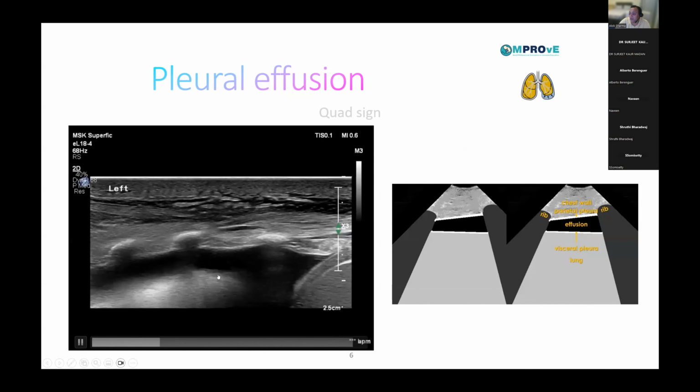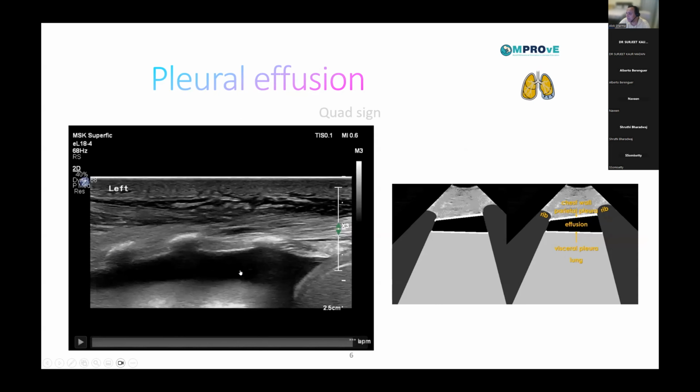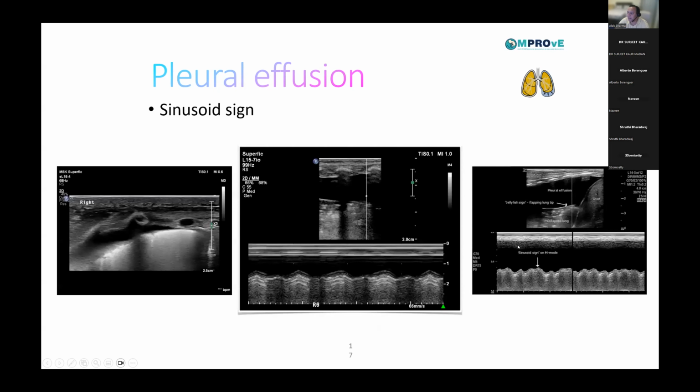This is the jellyfish sign, as you can clearly see, a lung basically flapping about. Very well demarcated diaphragmatic margin. Normally the lung would overlap this margin, and if it did, you would not be able to see the lateral end of the diaphragm. We call that the curtain sign. But because you've got fluid in that space, you can see the diaphragmatic margin very well. This is just the quad sign again with the anatomy demarcated. Just another example of the jellyfish sign. With a significant effusion, you've got a well demarcated diaphragm, a sinusoid sign, and lung that's collapsed.